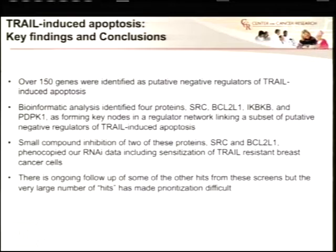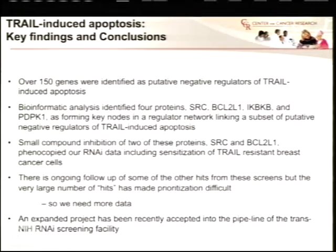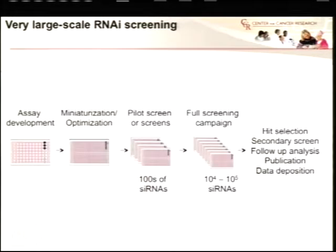But as I said earlier, we ended up with way too many hits, and making prioritization of follow-up difficult. And so the decision was needed, actually, to be able to prioritize it, we needed more data, because this would hopefully give us a better sense of the exact functional networks that were involved in this. And so an expanded project of this has now been recently accepted into the pipeline at the NIH RNAi screening facility. And this allows me to segue into very large-scale screening.